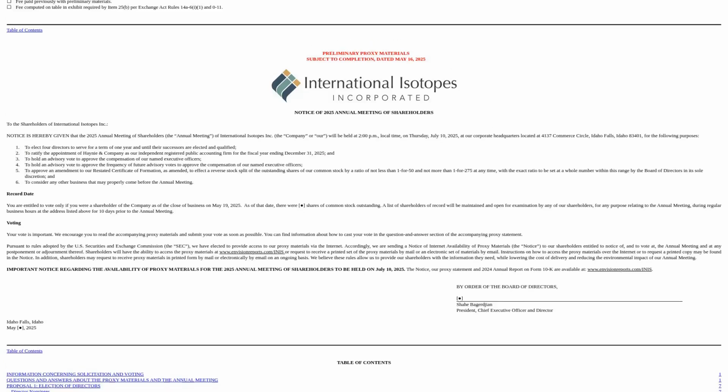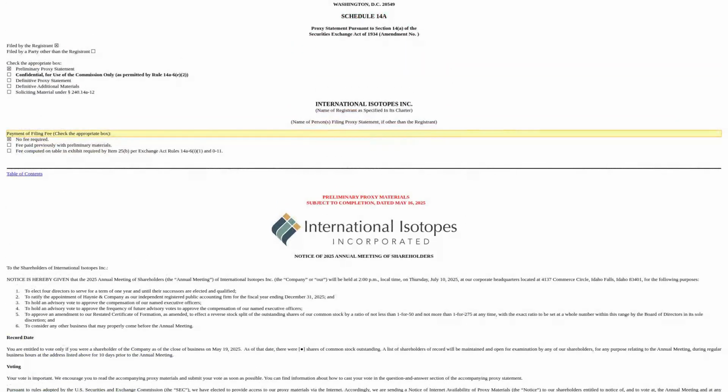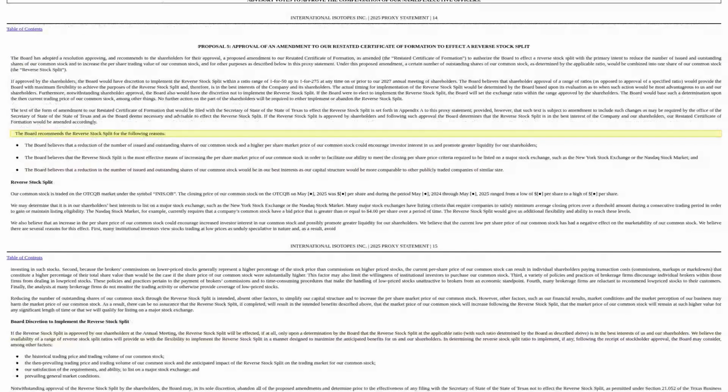Why do a reverse stock split? Management believes it is the most effective means to increase the per share market price of their common stock and is intended to simplify their capital structure. The company thinks a higher stock price could attract more investors, particularly the big institutions that often avoid low price stocks. It could also make the stock more appealing to brokers and analysts who don't focus on lower price companies. It also makes their capital structure more comparable to other publicly traded companies of similar size.